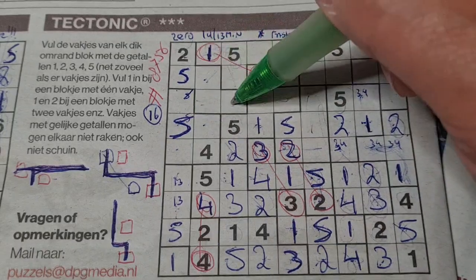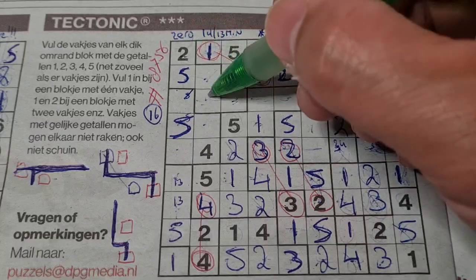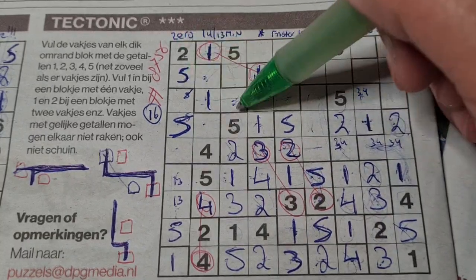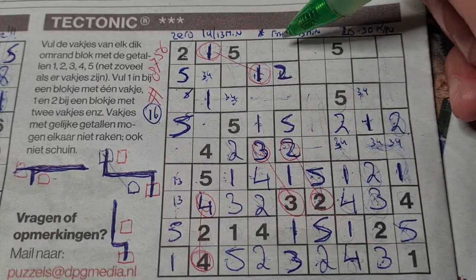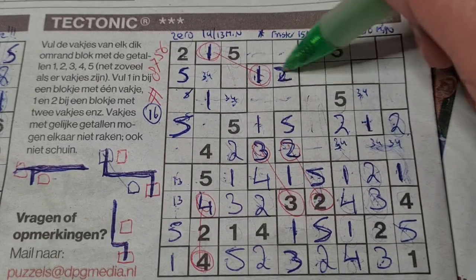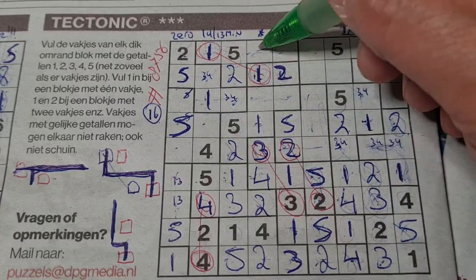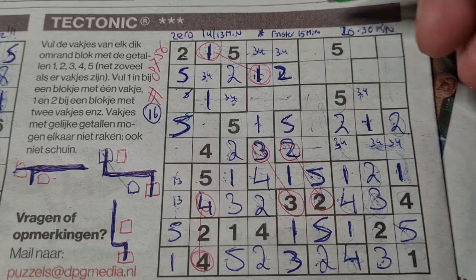This box can be 1, that box can be 1, so 1 box left for the 1 in this W area shape. It should be here. 2 numbers left in this W area shape for numbers 3 and 4, 3 and 4. These 2 boxes can be 2, so 1 box left for the 2 in this area, supposed to be here. 2 numbers left for the numbers 3 and 4 again, 3 and 4.